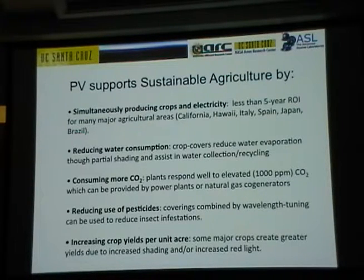You can consume more CO2 if you have a closed greenhouse, because a lot of people now are feeding the CO2 from power plants or natural gas generators directly into the greenhouse. Plants like about 1,000 parts per million of CO2. The Earth's atmosphere is at about 380 or 400, I can't remember, parts per million. So in fact, you want a slightly elevated CO2, so the plant is very efficient at converting CO2 to oxygen. Then you can reduce use of pesticides because, believe it or not, these bugs get freaked out by these different colors.